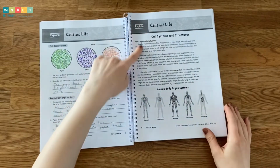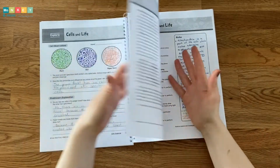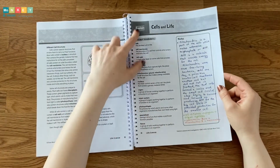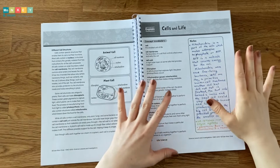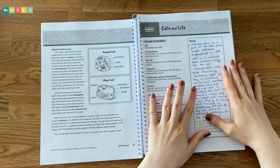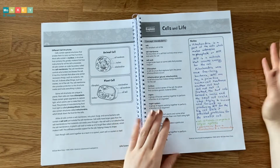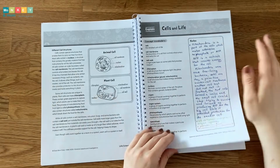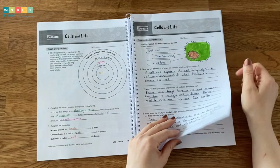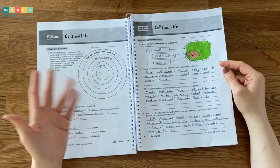The Explain section has an informational text about the concept. It spreads over 3 pages. The first 2 are the text, while on the third we find the vocabulary. I like that these texts use scientific terms that are clearly defined and explained. There's a notes section that we use to add interesting information that my son knew about cells but wasn't in the text. The next 3 pages are used for evaluation. You'll find all sorts of comprehension questions and even graphs or crossword puzzles in some units.